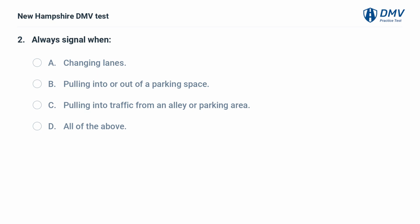Always signal when A. changing lanes, B. pulling into or out of a parking space, C. pulling into traffic from an alley or parking area, D. all of the above.